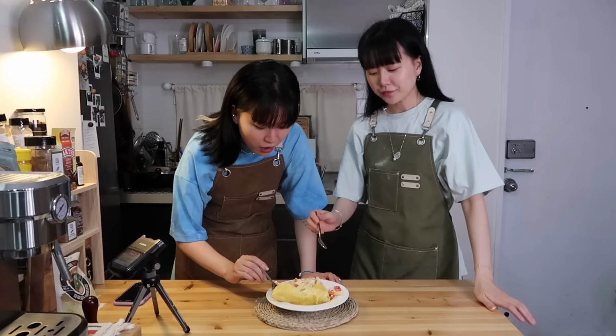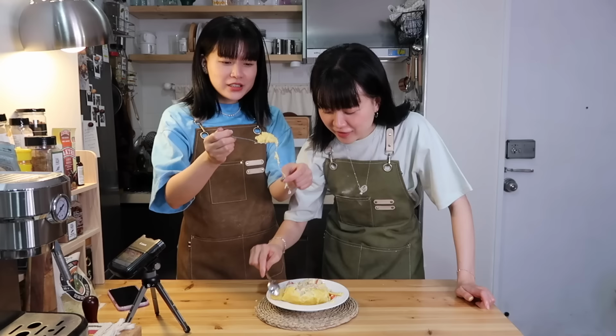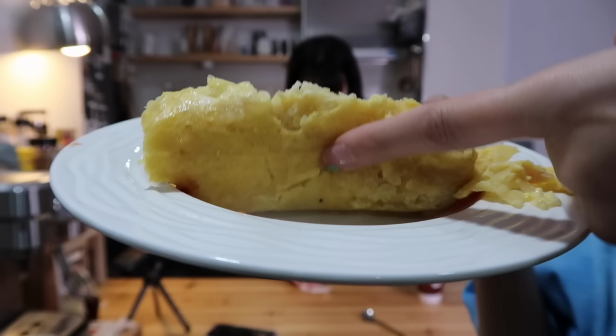We didn't season it, but it's just right. You can definitely taste the chips. Here's the whole chunk of chips. It's all on the bottom. Wow. Delicious. What is it, sister?